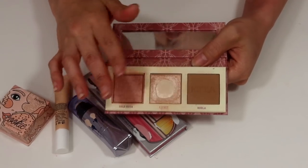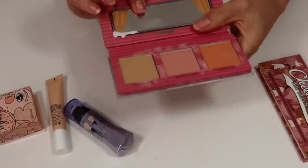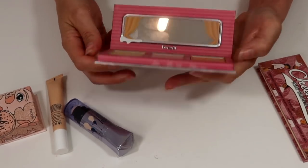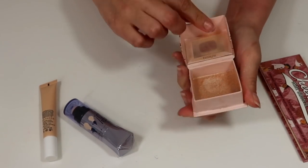I won't swatch that Cookie just because it'll be hard. I'll swatch my single one just so you can see it. So I've got that. Then I've also got Cheeky Camper. That's actually all blushes. Great, that can go in my blush drawer. Ignore that. So then I have Cookie, which is the bee's knees.